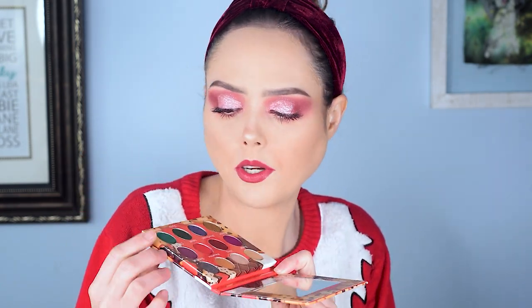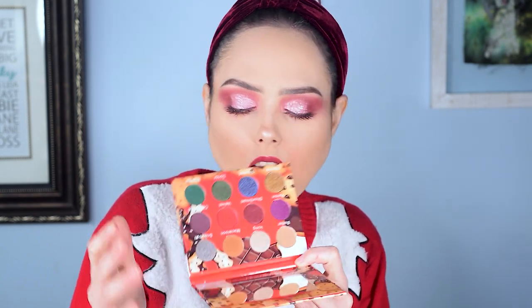You got really pretty greens and a pretty blue over here, purple, red, just a lot of very holiday centric colors that you can work with in this palette, plus some neutrals. So yeah, I was excited when I saw the reveal for this box. I was like, this is gonna be a good way to finish off the year. I'm excited to receive it.